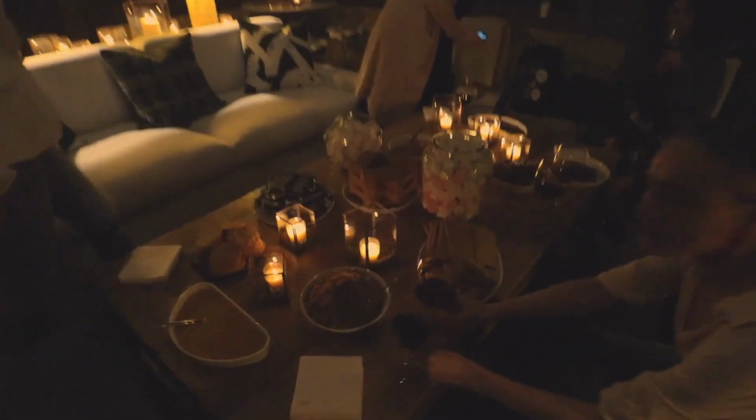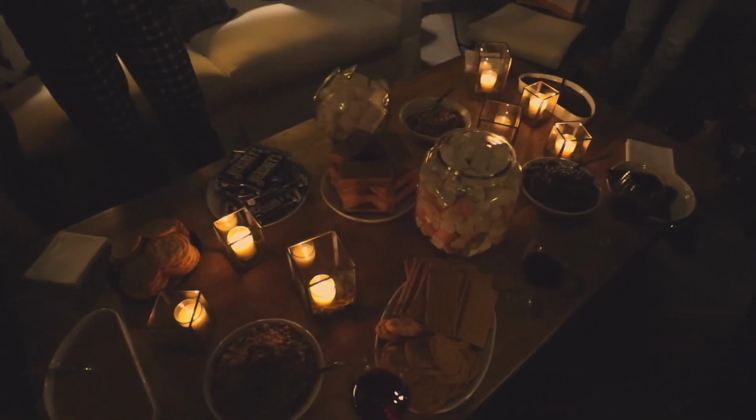We just finished dinner. It's 9 o'clock and we're headed to, I think, upstairs to do some s'mores. Wow, this is so cute. Look at the s'mores.